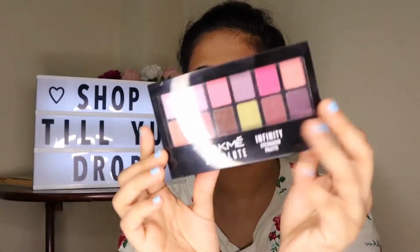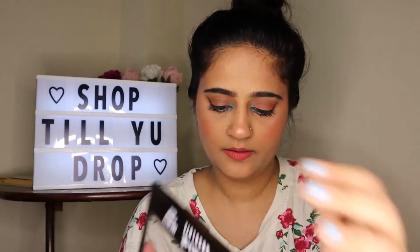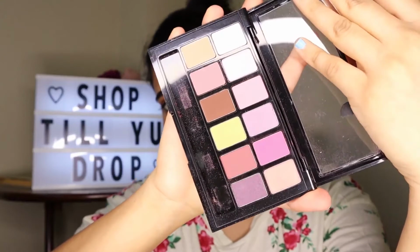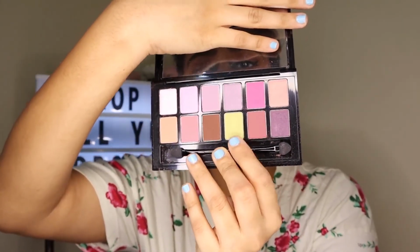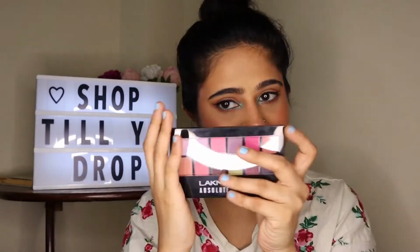The next thing that I've ordered is from Lakme. This is their Lakme Absolute, the new eyeshadow palettes they came out with. Yeah. This is how they look. I like how nice they are, but I don't know whether I'll get any pigmentation from them or anything as such. But let's see. This is how it looks. And I really like the pinks and this beautiful lemon green, sort of a lime green color. So I want to give this a shot. If I do, I will definitely do a tutorial. But yeah, this is how pretty it is. Lakme is the in-house brand, you guys, so I wanted to try. That's why I got this.